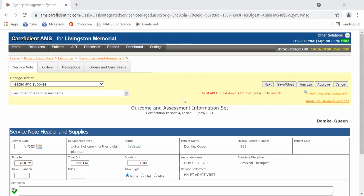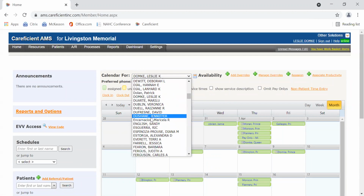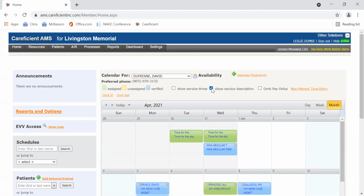One thing I want to show you all, I'm going to go back to the homepage here. This is this clinician's homepage. This is her schedule. When you log on, it automatically chooses you and it will show you what your schedule is. If you find that you've opened it up and you are seeing blue bubbles, that means that this visit has been completed and verified and sent over for payroll. That's all that means. You do not have control over that. That is done behind the scenes. Your job is to finish your note and complete it and sign it. And just as a reminder, in the left corner of the bubble, I'm going to click this show service description. This is going to make my bubbles bigger.